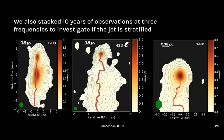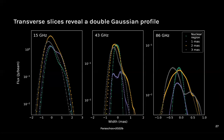So to see if that stratification is there, what we did was to use historical data of the source from 10 years. So I think this is 2010 to 2021, I think. We stack them at the three frequencies. That's how it looks like here. We also got the ridge line of the jet. And then we took transverse slices of that to see how many Gaussians we basically need to fit it. And the best result without overfitting is using two Gaussians. And so this is indicative of this double rail that we saw.